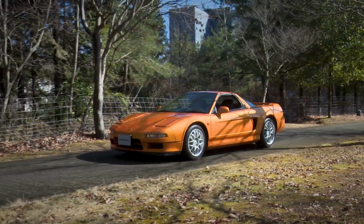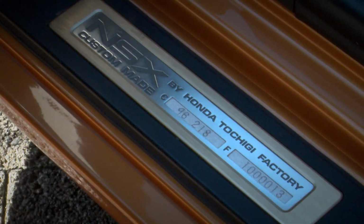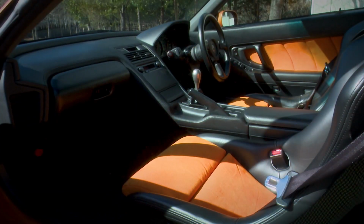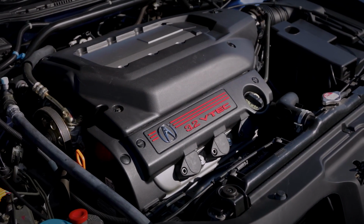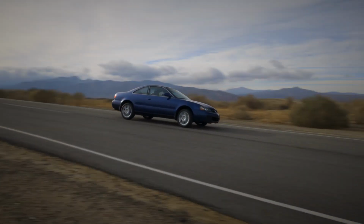Very different than the NSX Type S that had debuted back in '97, which was basically taking things out to reduce weight. This time we were going to add more power and torque and tighten up the suspension and steering and so on to make it feel sportier.